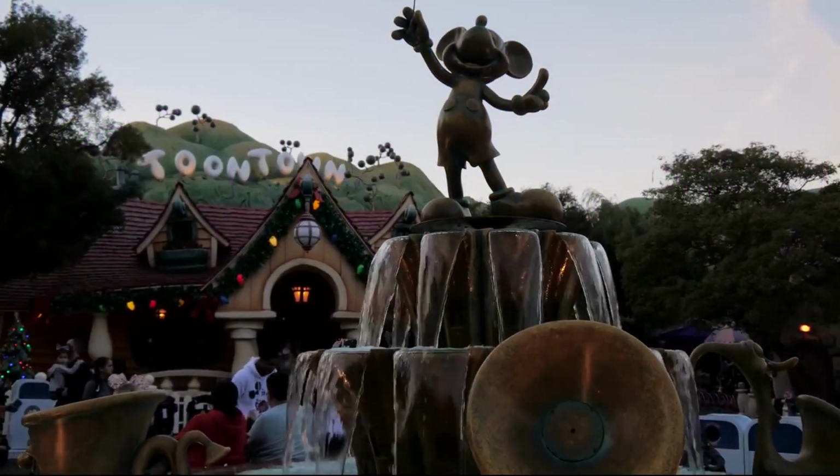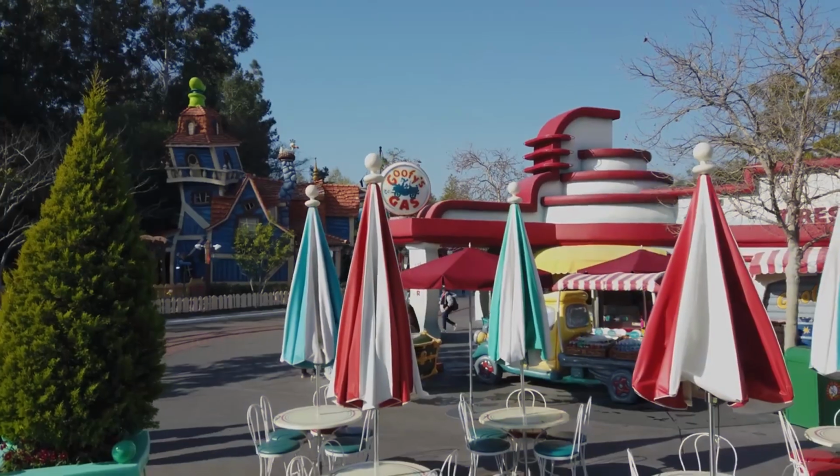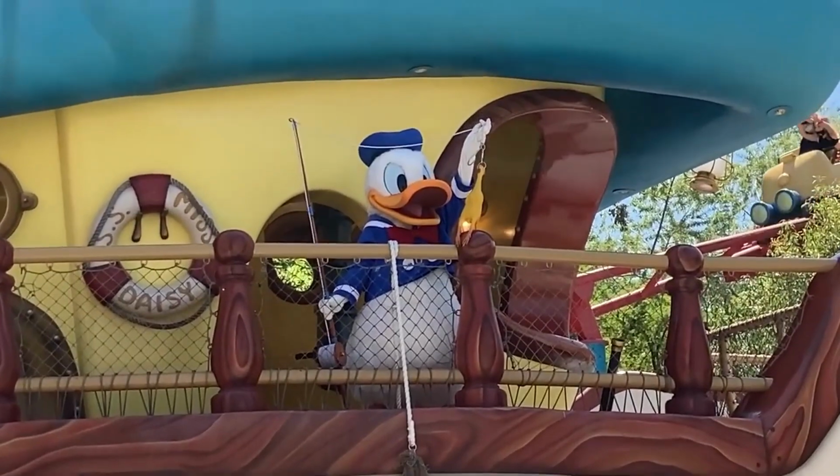Hi, this is Amy, and I'm here to tell you that Toontown will be closing in March of 2022 until sometime in 2023, not only to prepare for the opening of Mickey and Minnie's Runaway Railway, but also to refurbish and plus the entire land.